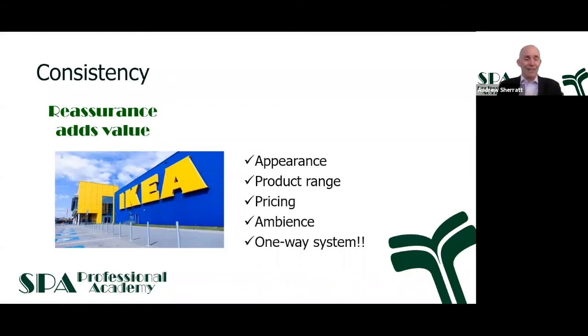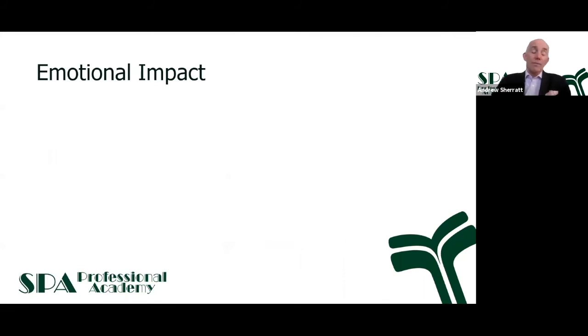Yeah, I love that comment from Rob there. IKEA is the Aldi of furniture stores, or is Aldi the IKEA of grocery stores? I'm not sure who came first, but yeah, absolutely. IKEA provide what people know it's for because of that consistency they've had over the years. So we've got that purpose, the consistency.